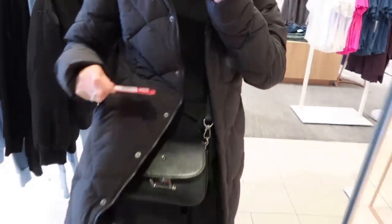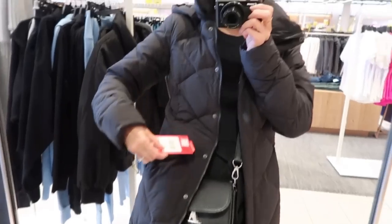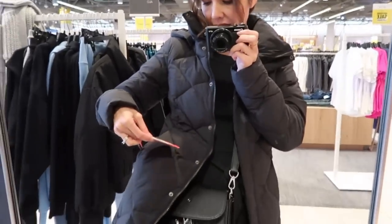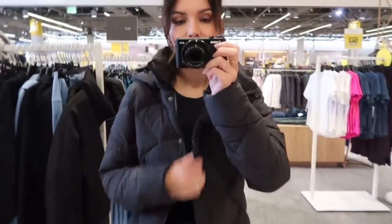This one is a size extra small. Is that right? It's small. This one is size small and the regular price is $320 and it's on sale for just $240.